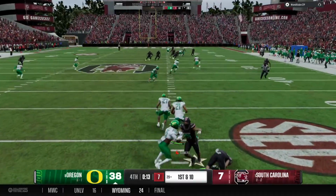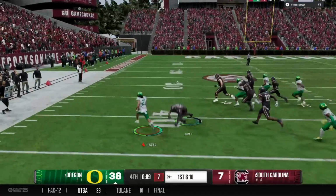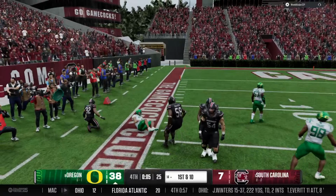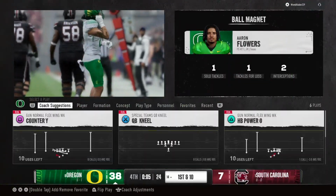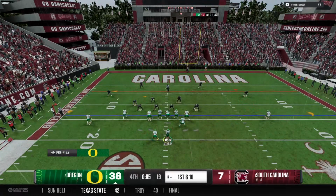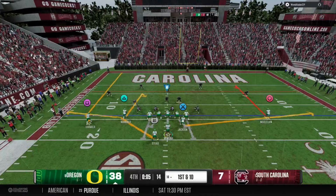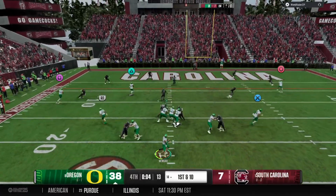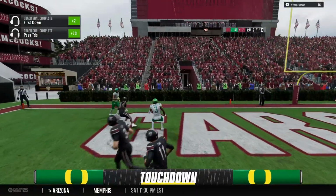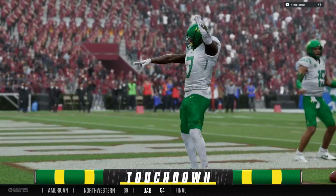And that is interception number 5 as the nightmare performance continues. Big takeaway, now looking for a big return. At the 30 now. And he steps out of bounds after a great return. What a pick. Sets up the offense in great position. This line getting set up. It's a 1st down play. Quarterback drops back from the shotgun, looking for a receiver. On the run here. Lets it go. Touchdown, Oregon. To stretch the lead, the rout is on.